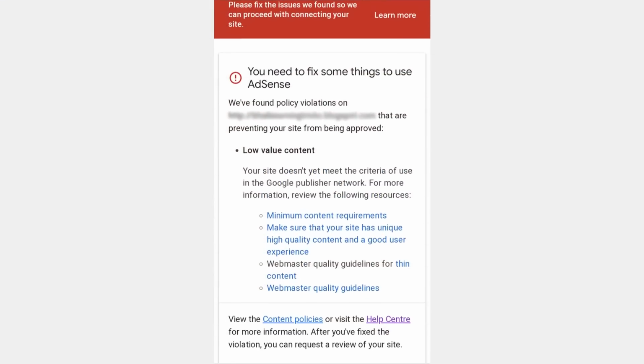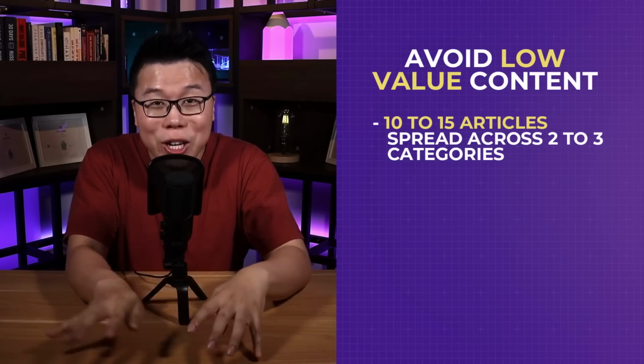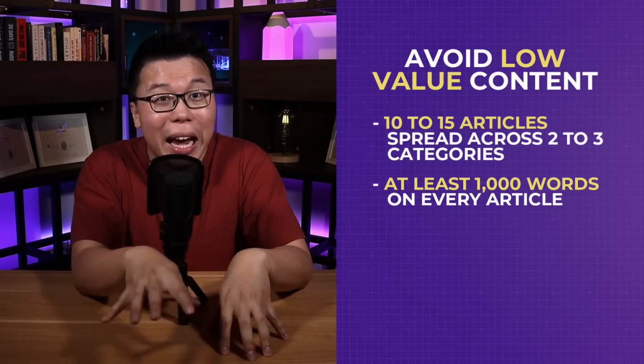Now, this goes hand in hand with the thin content and category pages. If you don't have enough articles on your website, your site will often be flagged by this low value content issue. AdSense does not explicitly say you do not have enough content, but this is based on personal experience. So my recommendation to navigate everything I've just said is to have at least 10 to 15 articles spread out evenly in 2 to 3 categories, and every piece of article should have at least 1,000 words and above.